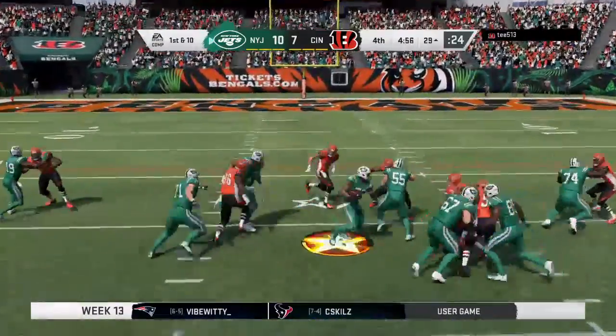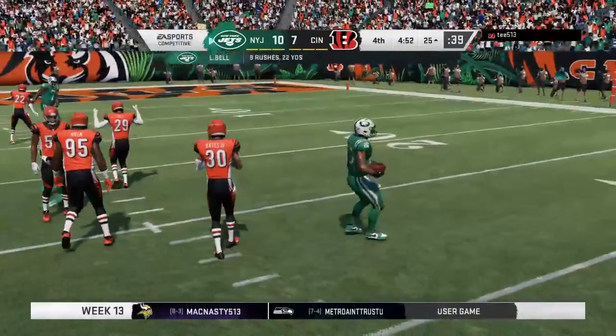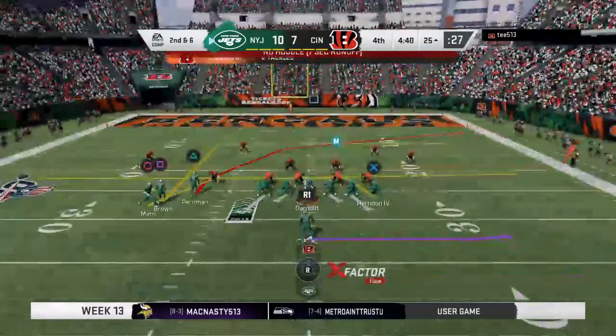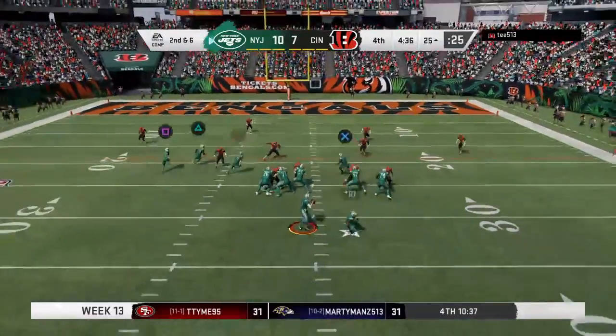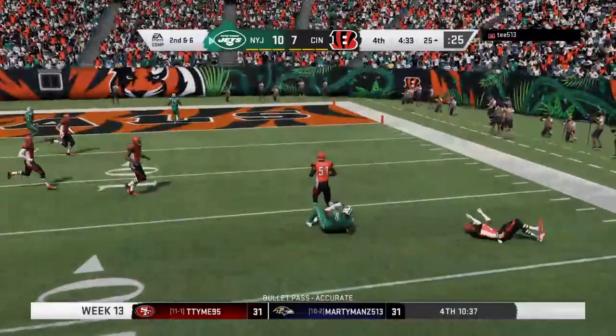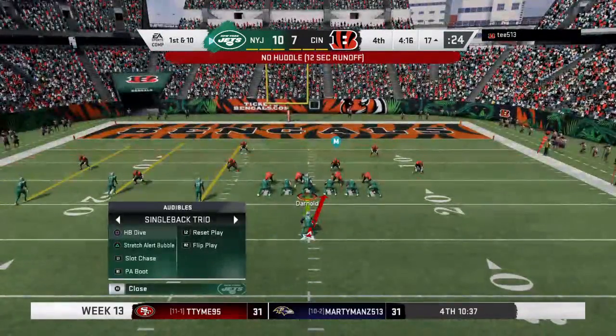They'll go back to the ground with Bell. And he'll be brought down at about the 25 after a pickup of 4 yards. From the 25 on second down, Darnold. And oh, look at that, a diving catch. That one, a first down pickup of 8.